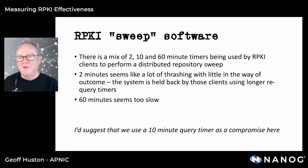So there's a mix of 2, 10 and 60-minute sweep timers being used out there, but there are only 1,800 clients. What happens when every single network does this? When the number of clients jumps from 1,800 to 60,000, or in a couple of years, 100,000. That's an awful lot of sweeping. And for 100,000 folk to sweep across all these repositories all of the time, 2 minutes seems like a lot of thrashing. And I kind of wonder if this aggressive timer is too aggressive.